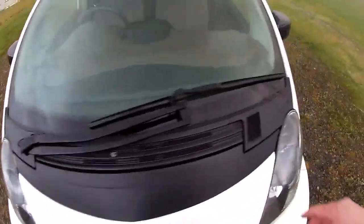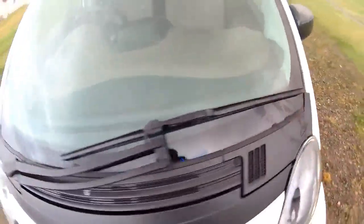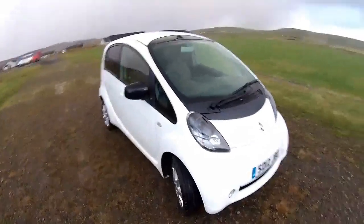So I'm getting the windscreen replaced, as there is a crack here, so that's being replaced. All in all, a cracking little C0.